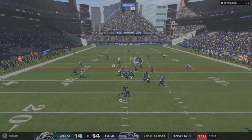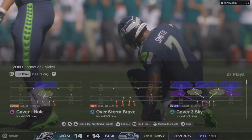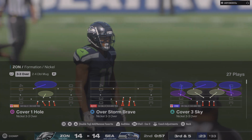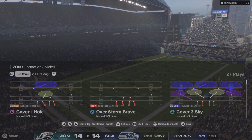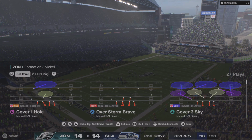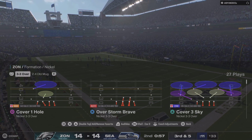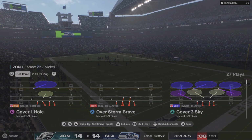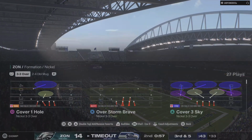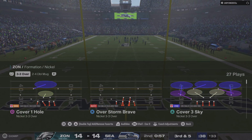Now a play fake, and it's Smith. And he'll be hit as he releases it, and that'll fall incomplete. To this point, I've been impressed with the work defensively. They have not allowed a lot of receivers to run free. And there's another example, another incompletion. Now the Seahawks going to use the first of their timeouts as the stoppage will come with a little under a minute to go in this first half.